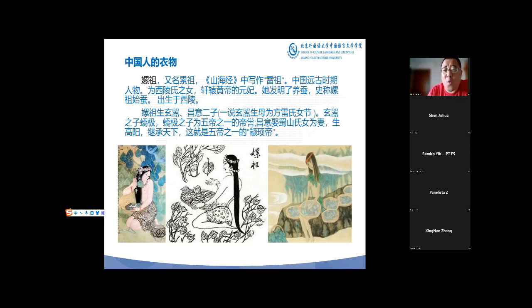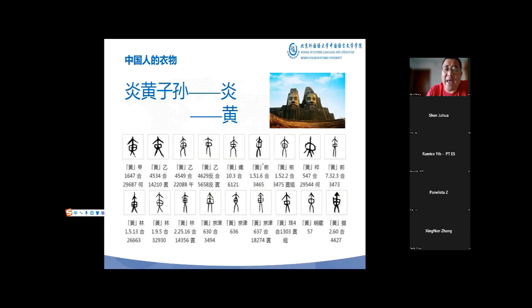Chinese clothes. A long time ago, this woman made the clothes for her husband first. Her husband was called Huang Emperor, the ancestor of the Chinese. This person is also very well known in history, an immortal. Today we also remember her. Her name is Lei Zu.